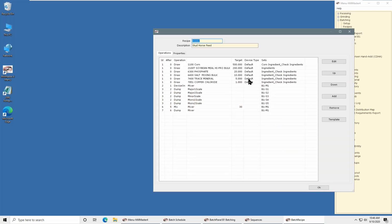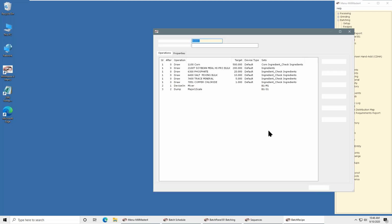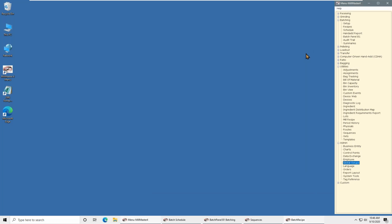And again, this can be downloaded through your formulation system. But once you put these in there, they're set. You don't have to go back in if you got a new version sent down and so forth. So I have all my horse feeds with the category horse. So we're done with that.